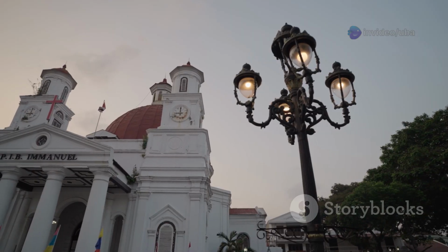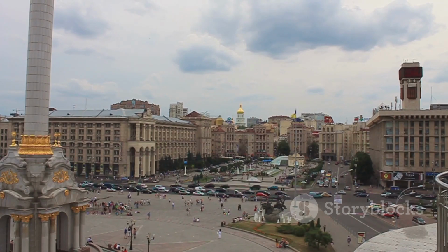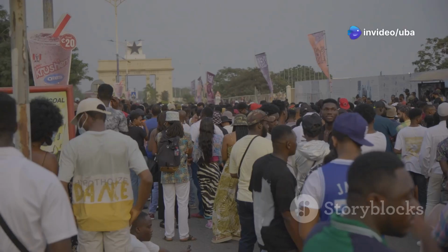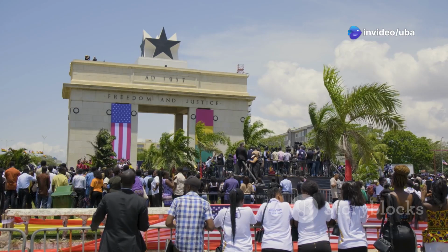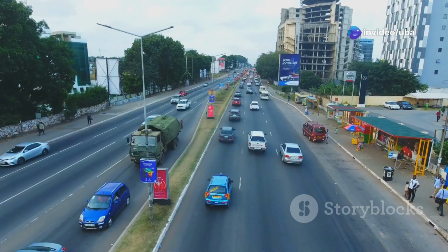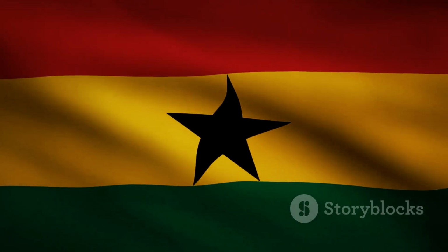It's a city that wears its history on its sleeve, with landmarks like Independence Square and the Kwame Nkrumah Mausoleum, while also pulsing with a youthful, forward-looking energy. It's a place where history isn't just in a museum, it's right there on the street corner, dancing with the future. Now let's unfurl that beautiful flag.